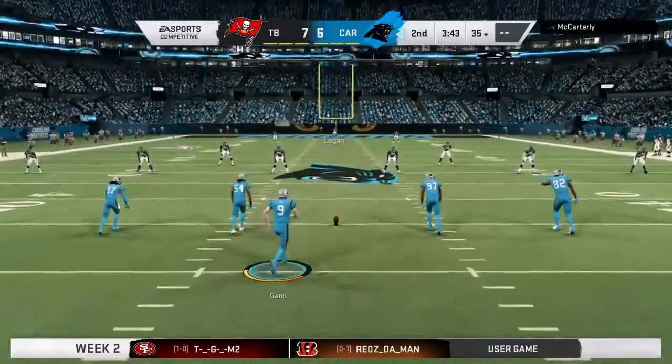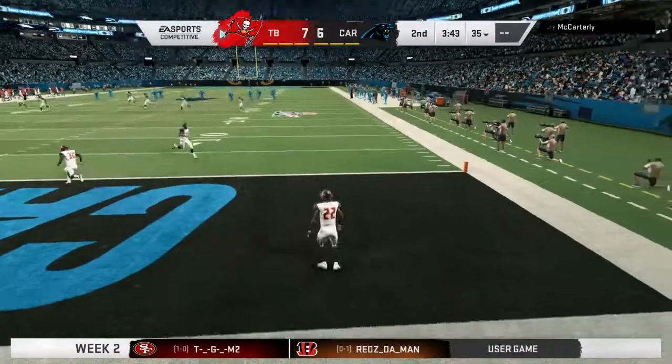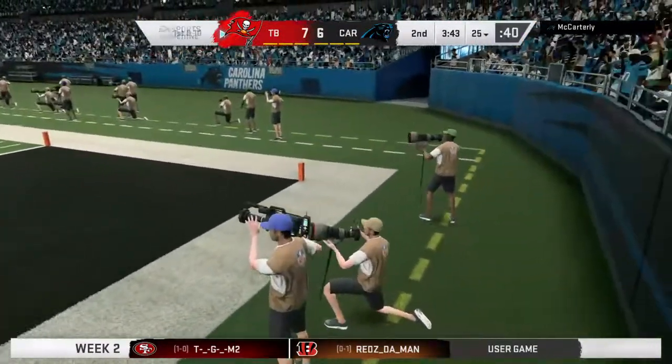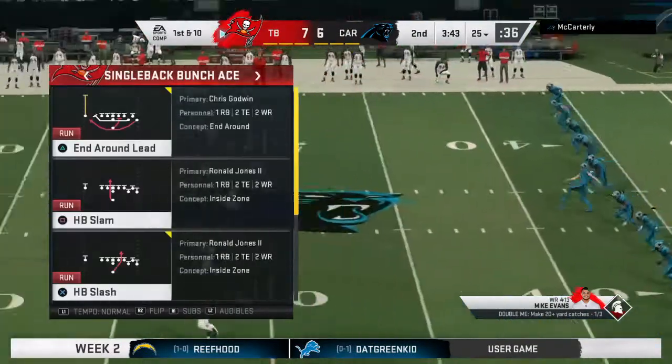I know it's easy to kind of shrug off a blocked extra point, but this game is shaping up to be a tight one. The second half, this could prove crucial. Yeah, we might look back on this one. We'll have to wait and see. At their own 25-yard line.